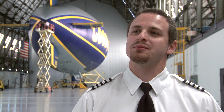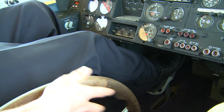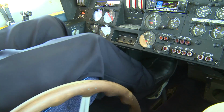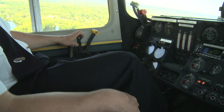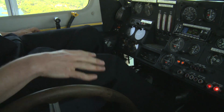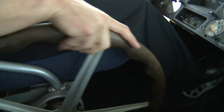So another difference with the blimp is we have a wheel. It almost looks like a wheelchair, but it's a wheel on the ground. The reason is we're moving a large surface a very long way, and it's literally cables and pulleys. There's no hydraulic assistance or anything. So to give us the mechanical advantage, we use a wheel, and we can roll that wheel around about 3 times each way. If we were to use a control yoke, it wouldn't move far enough, and it would really wear you out flying.